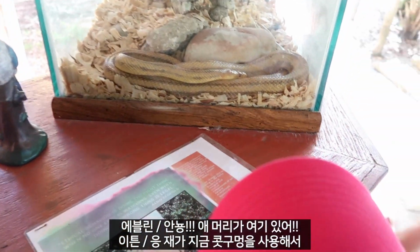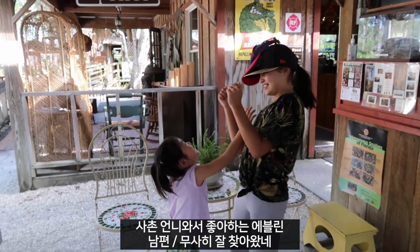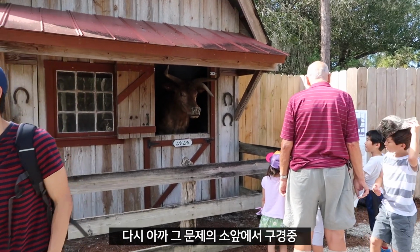Hi. Does it have a tail? Yeah, he's using its nostrils to smell it. You guys got it. For the forehead, of all places, it's like, boop.